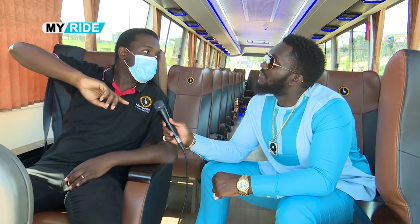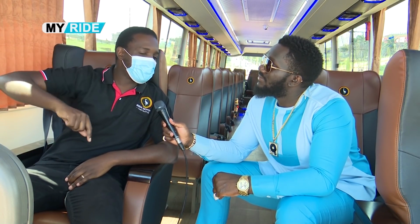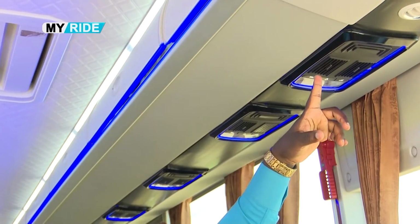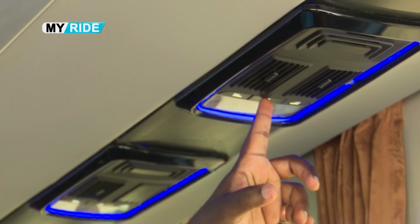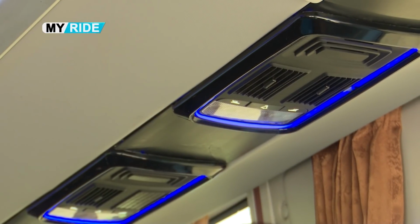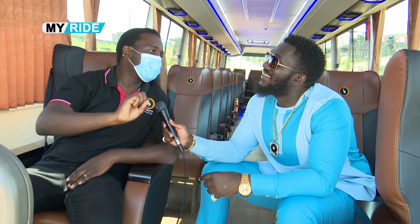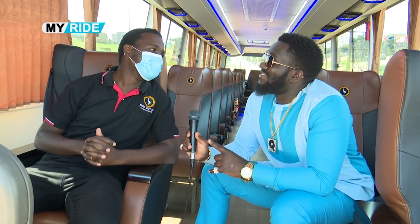Now, when you need some help, you don't need to yell at the driver or the steward of the bus. There's a button, you just push and it alerts. So it sends a signal that there's someone who needs some attention. Just like in a plane, you just push and then the steward will come and find out what's wrong, how can I be of help to you. That's very interesting.